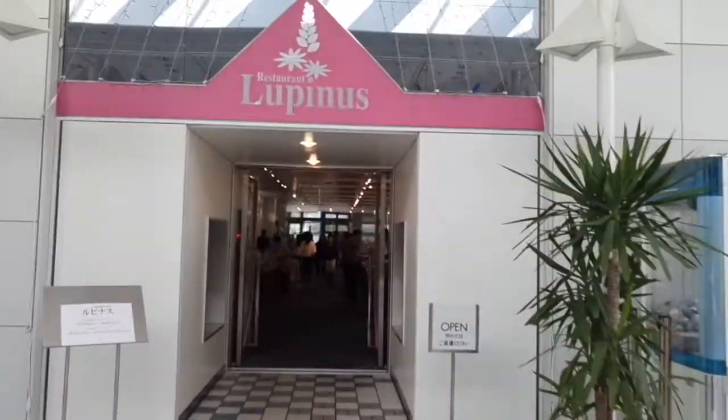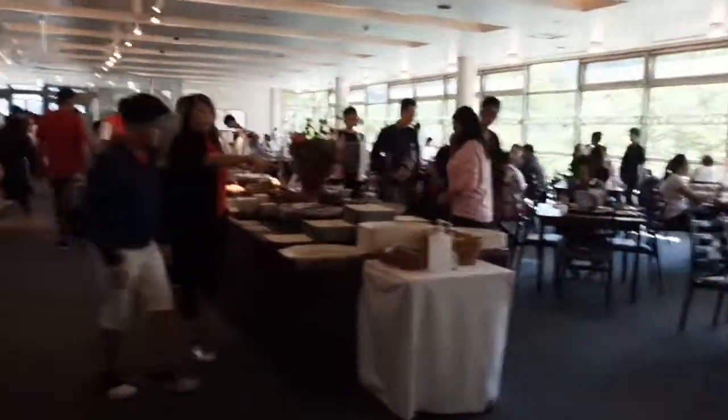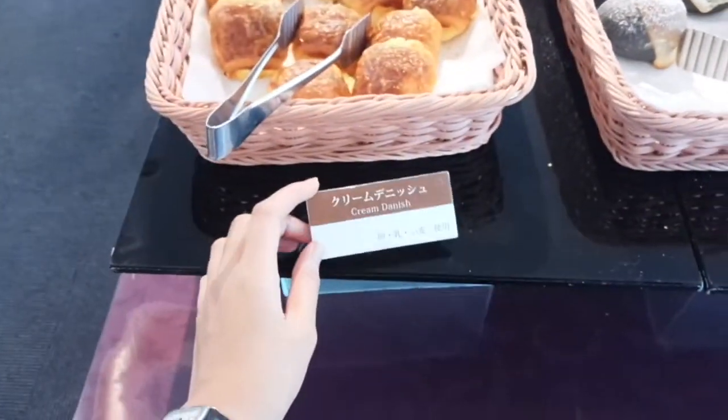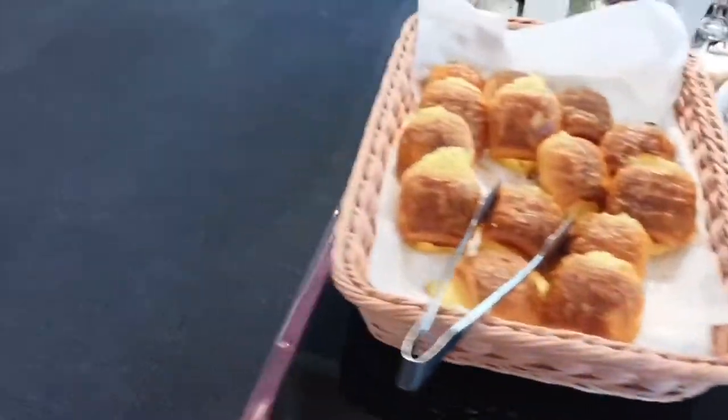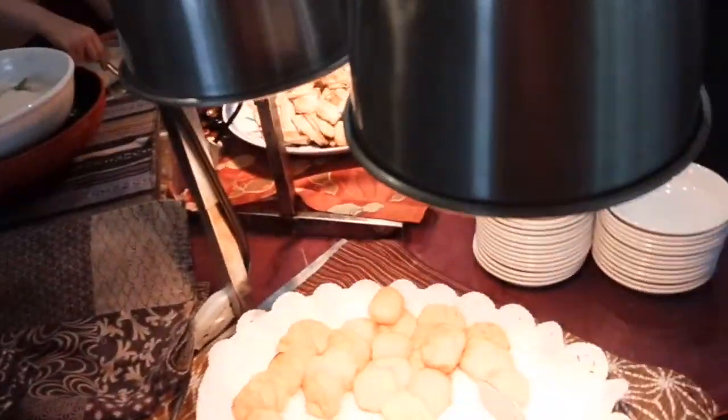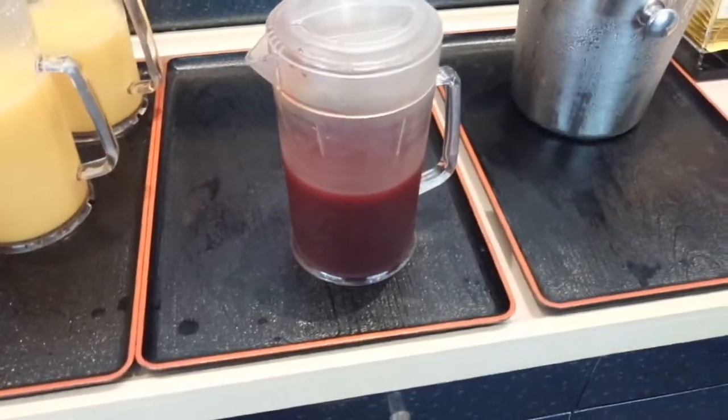Morning breakfast. Oh, so many people. We got French toast, bread, melon bread with bamboo charcoal, cream Danish. We don't have that. We got pancakes, loads of jam, scrambled egg, that Japanese style morning breakfast. That chicken, nope, it's not chicken egg, good. Fish cake, milk, orange juice, tomato juice.